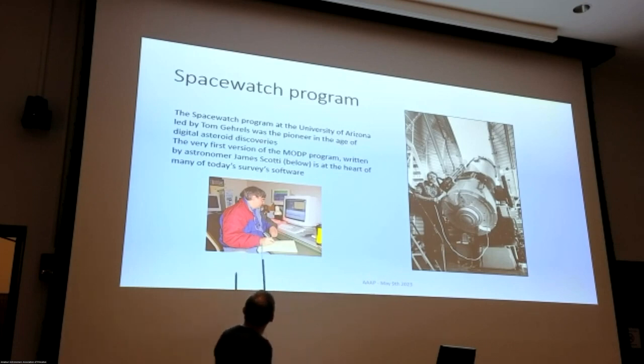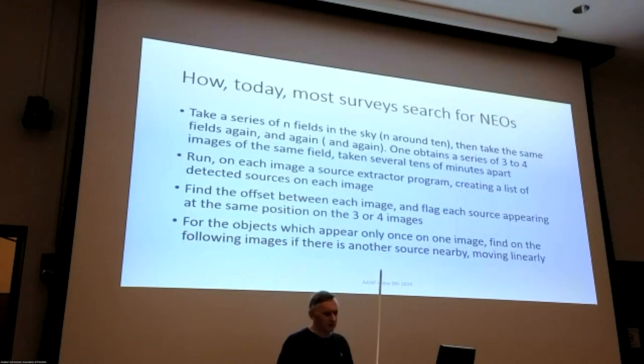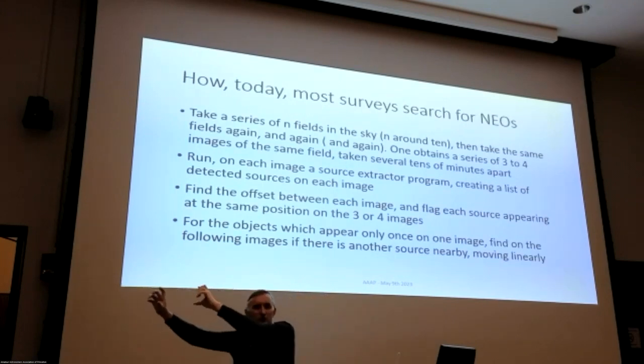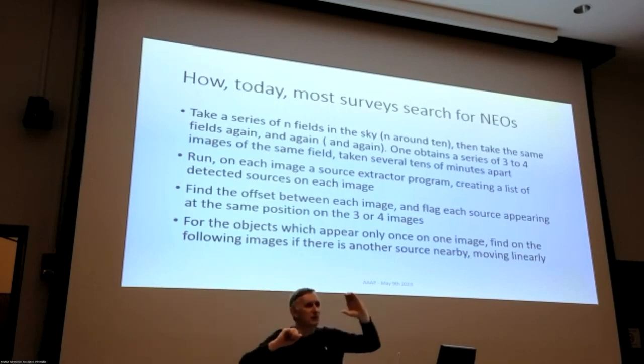This person is Jim Scotty. He was the first one who wrote the embryo of all the software that most surveys use today. The idea is that you do a series of fields, like 10 fields. You photograph this, and when you're done, you do it again, then you do it again. So each field you have to take three times with like 20 minutes of interval.